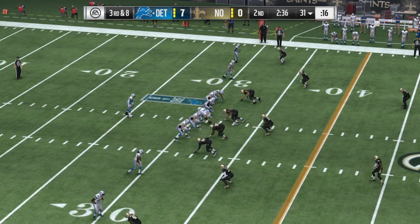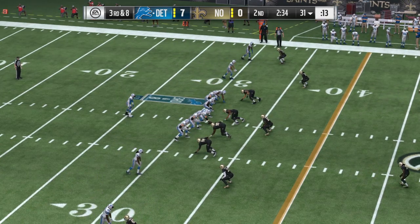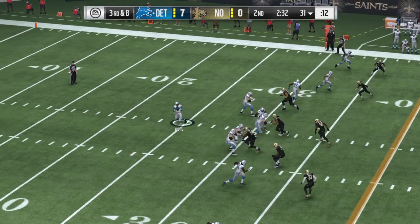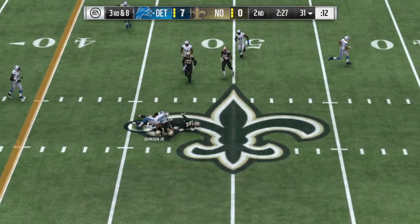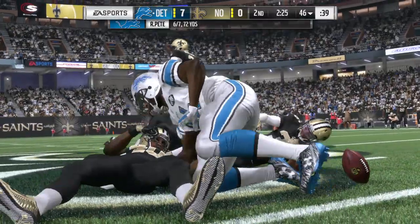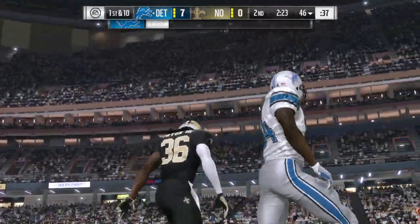And it looks like we've got a dime set here defensively. 6 DBs in the game. Now they'll throw here out of the gun. Wide open receiver complete. And he brings this up to the 46. Good enough for the first.